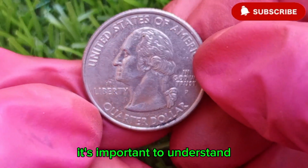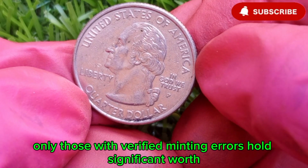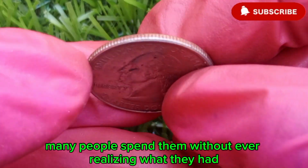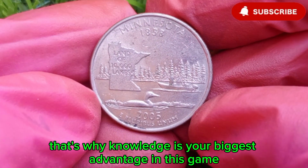It's important to understand that not every Minnesota quarter is valuable. Only those with verified minting errors hold significant worth. But because these errors are subtle, many people spend them without ever realizing what they had. That's why knowledge is your biggest advantage in this game.